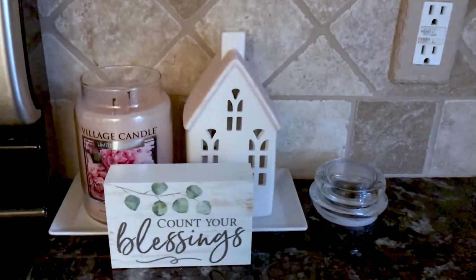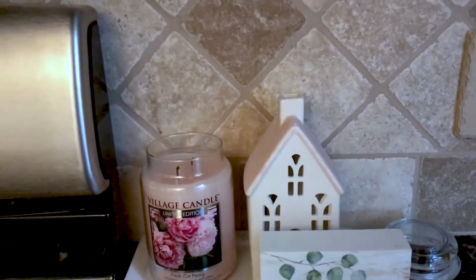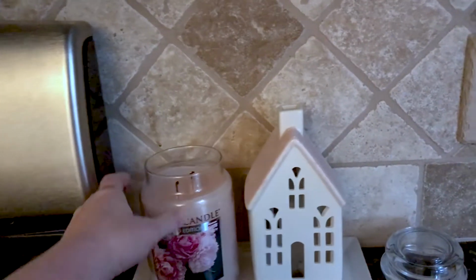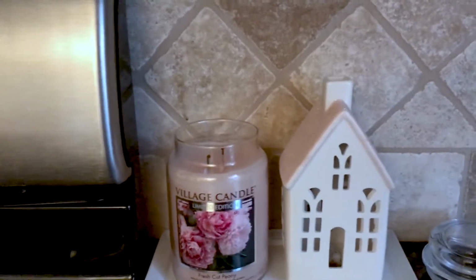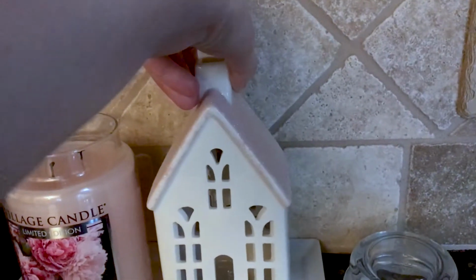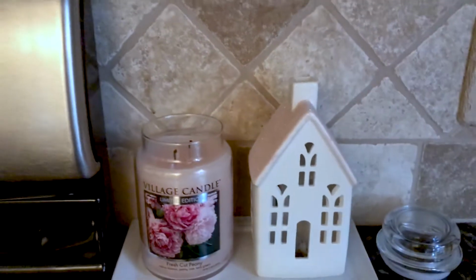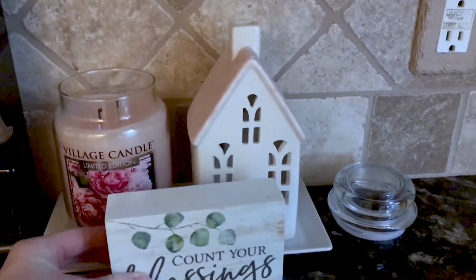Okay, so here's what it looks like just normally when I don't have the candle lit. So like I said, it's just a peony candle. I really loved peonies for the spring and the summer, and the pink. This is a really good smelling candle. It's not the same as Yankee Candle, but it's called Village Candle, and you can usually find it at Home Goods or TJ Maxx. And you can see more of the really pretty sparkle detail on this little house from Hobby Lobby. That's an Easter thing that I have had out all spring and summer. The cute little houses that they have there I think are just really adorable and very cottagey.